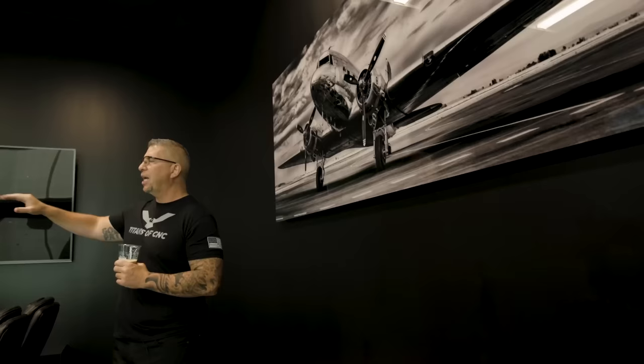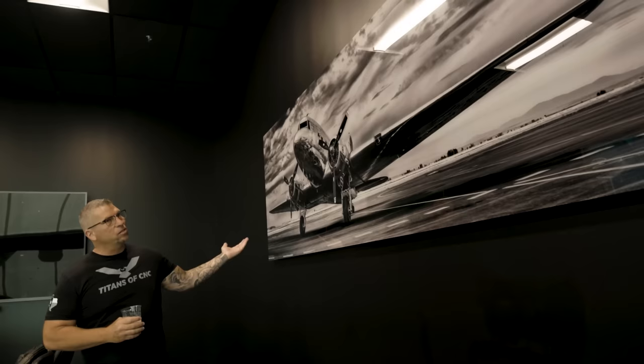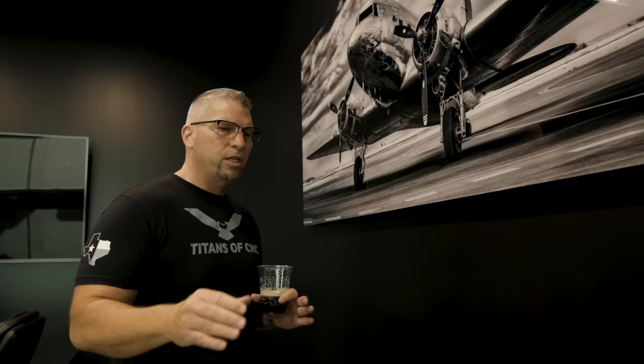My wife and I were in Vegas a year ago, at the same time we were finishing up this conference room. I was gonna do a wrap in this room. And then I walked past this piece of art right here, this monster photograph by Peter Lik. I fell in love with it. A lot of you guys know I walked into the trade at $9 an hour, and had no idea what machining was. It saved my life.